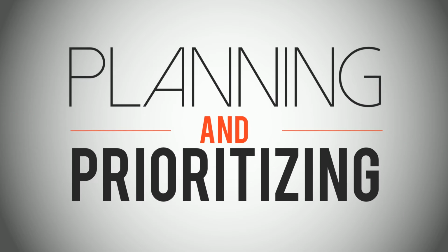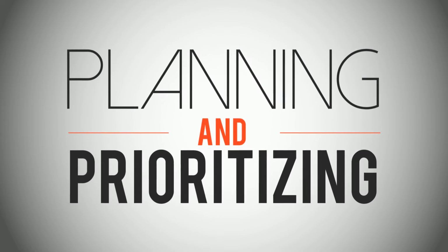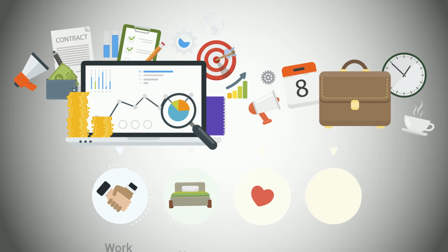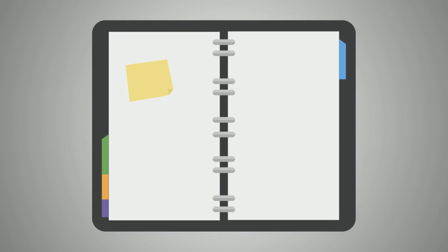First tip is planning and prioritizing. This may seem pretty general, but a lot of people miss out on this point. You have to take into consideration all aspects of your life, your work, your sleep, your health, and much more. You need to plan out your study sessions according to exam dates, and planning is not enough.